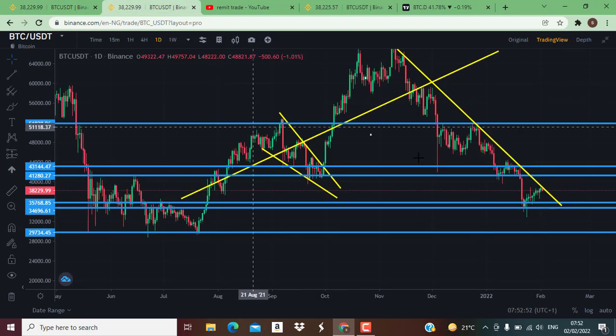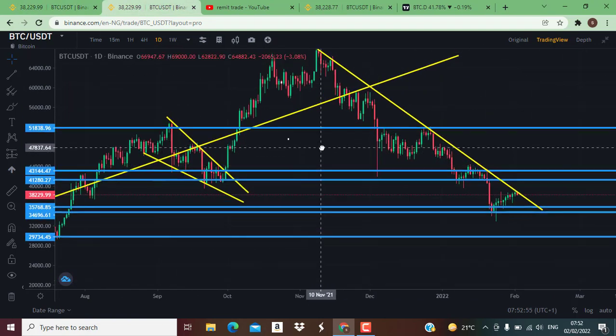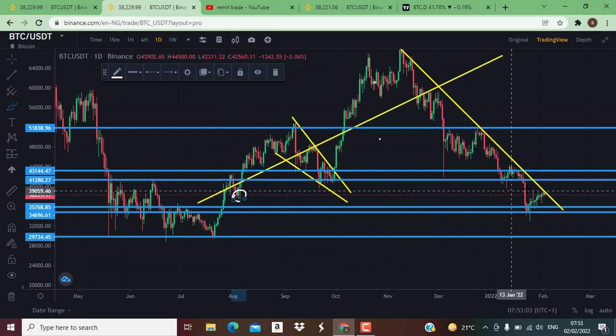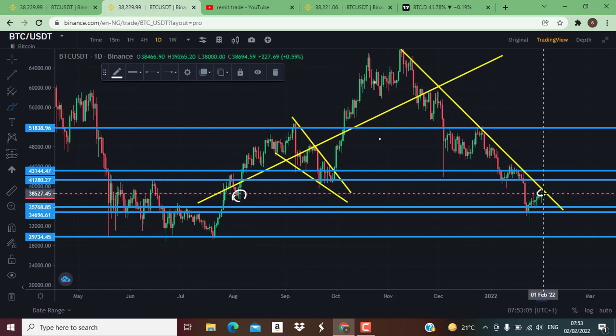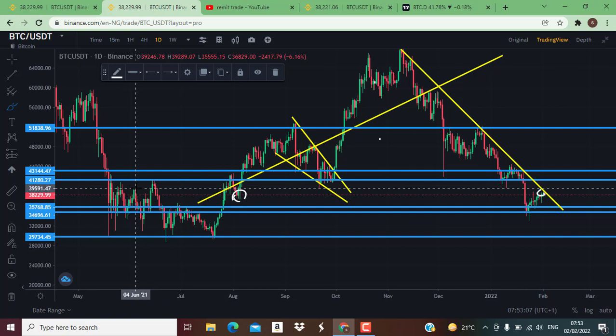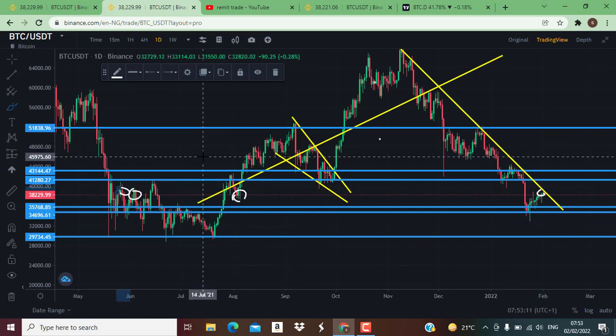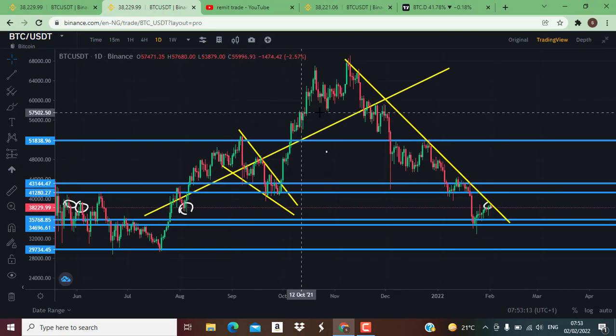If you go back here to the 1 day chart, you discover that market right now is at this very strong level of support. So we have right here, this is a strong support, which is now resistance at this area. And then if you go back right, you see resistance at this point, resistance at this point as well. So all of these have a very important part to play on Bitcoin.